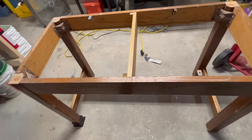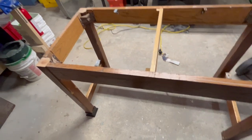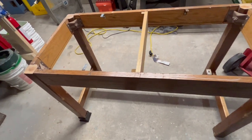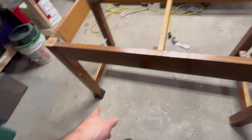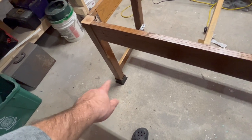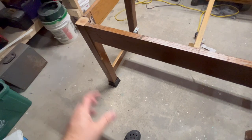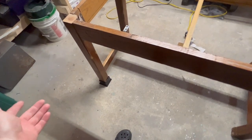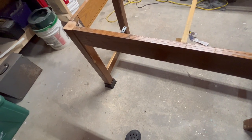And when these were made back in the 60s, they would have had a very heavy either concrete or slate top, and they were supposed to be chemical resistant. They also are known for these leg boots, which are supposed to hug the floor and I believe prevent chemical spills from getting. I'm not really sure what the purpose of those really is.